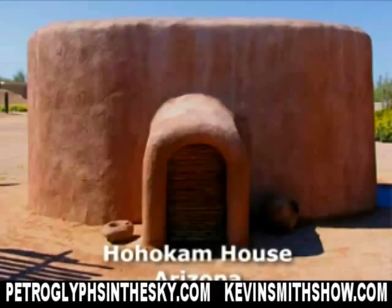And so they had devised this way of building houses, and they built them in communities. All of the houses in the community would be constructed like this, around a central courtyard. And then they would have a large communal oven for cooking meat and bread.